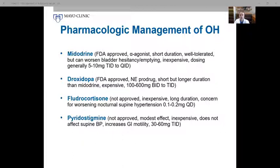It is important to note that this medication can worsen supine hypertension. So when we say that the medication is to be used 3 to 4 times a day, this does not mean every 8 hours or every 6 hours. It means that the medication is to be taken before times of orthostatic stress, so before standing and during the day. And it should be avoided for at least 3 to 4 hours before bedtime.